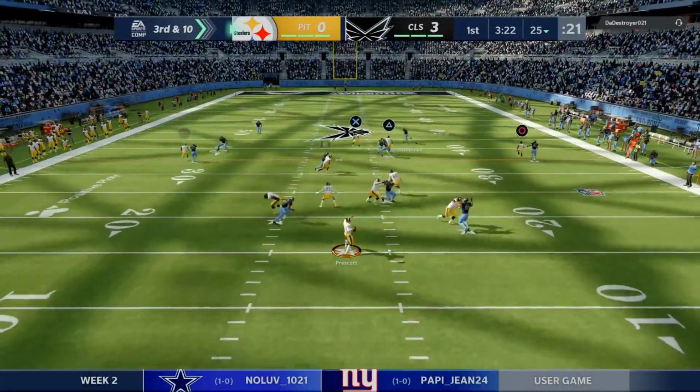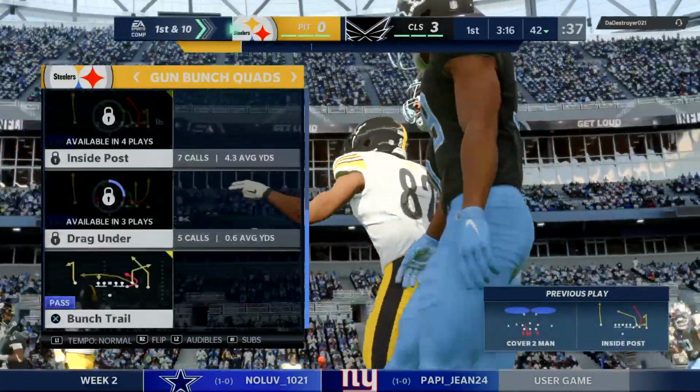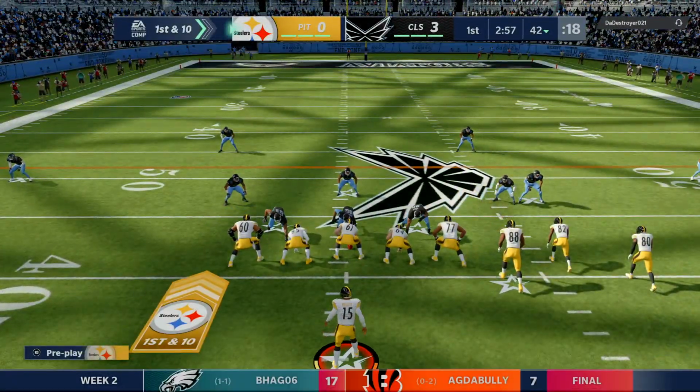On third down, it's Prescott. Throw left side complete. It's Beal. Complete. And he will have a Steelers first down as they're able to get the third down conversion. It'll be a gain of 17 and a Pittsburgh first.